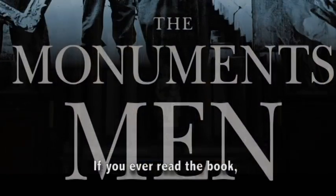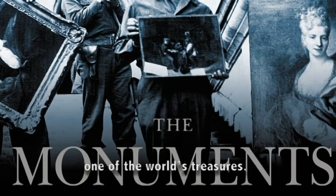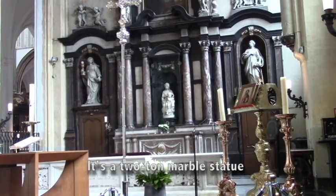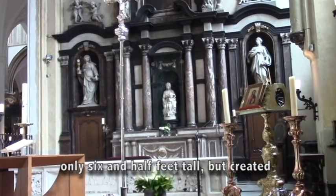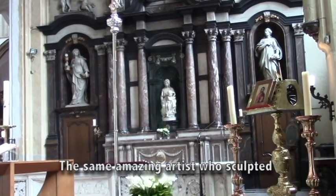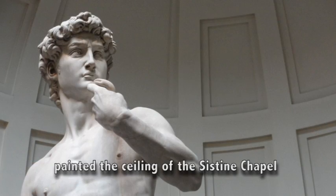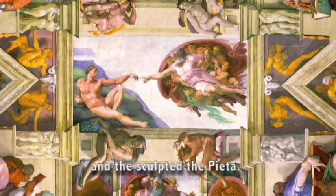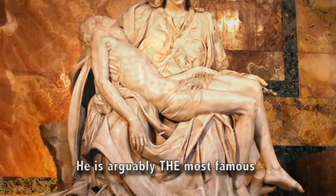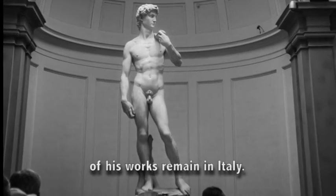If you've ever read the book The Monuments Men, you know this unique sculpture has been called one of the world's treasures. It's a 2-ton marble statue, only 6.5 feet tall, but created by none other than Michelangelo, the same amazing artist who sculpted the famous statue of David, painted the ceiling of the Sistine Chapel, and sculpted the Pieta. He is arguably the most famous artist of the Renaissance, and most of his works remain in Italy.